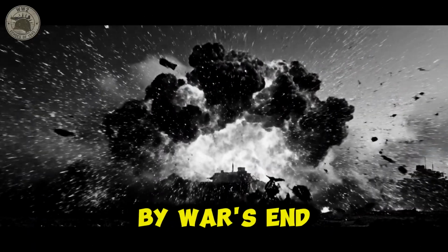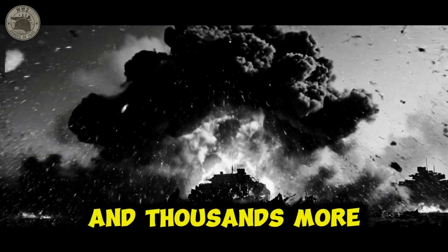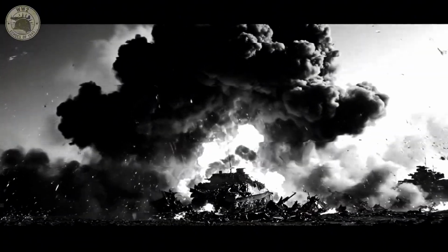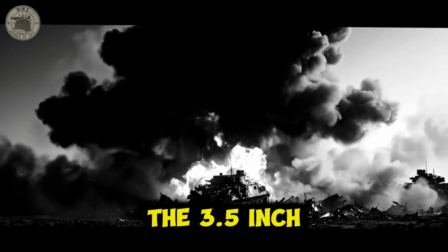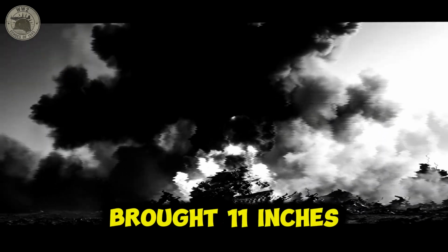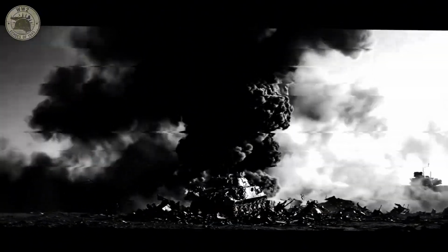By war's end, bazookas accounted for over 800 confirmed German armor kills, and thousands more soft target eliminations that never made the reports. But the legacy reached even further. The 3.5-inch Super Bazooka, born in 1945, brought 11 inches of penetration, enough to punch through the sides of a King Tiger. Korea made it legend.